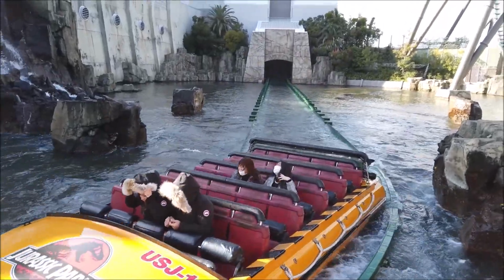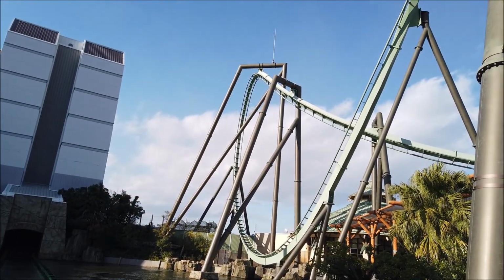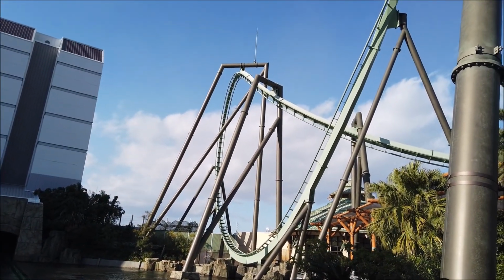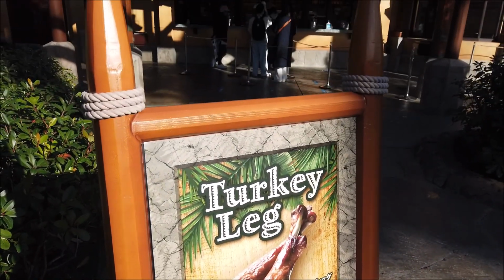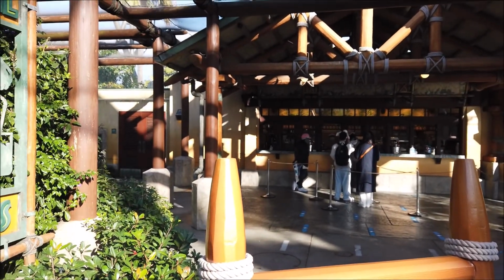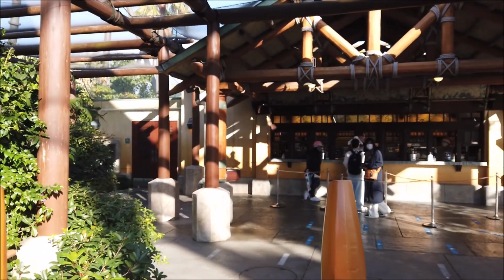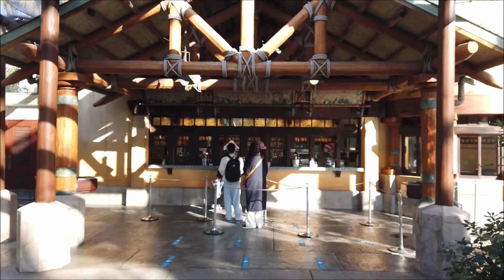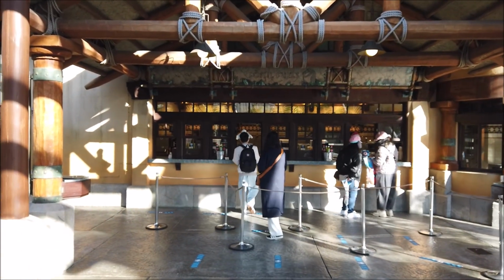They dressed appropriately. It's also too cold to ride the Flying Dinosaur, which is the only other attraction here in the Jurassic Park section. You can get your turkey leg here at Fossil Fuels, which is quite funny because this restaurant I've never seen open. In fact, I thought it was one of those restaurants they only open on busier days, which seems a little odd because today is probably the least busy I've seen the park before.